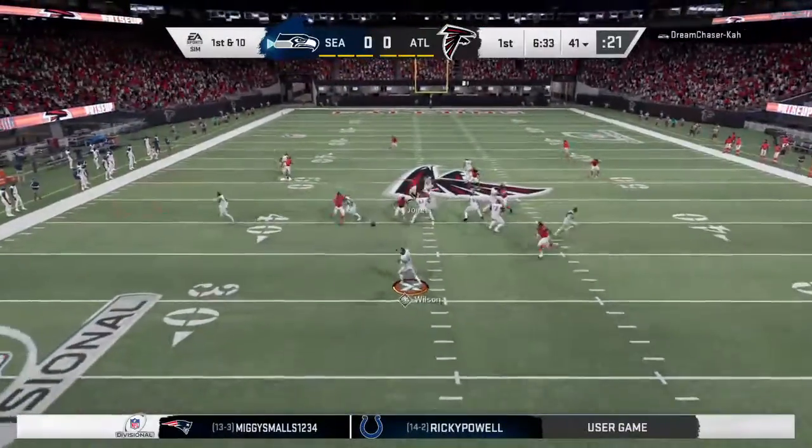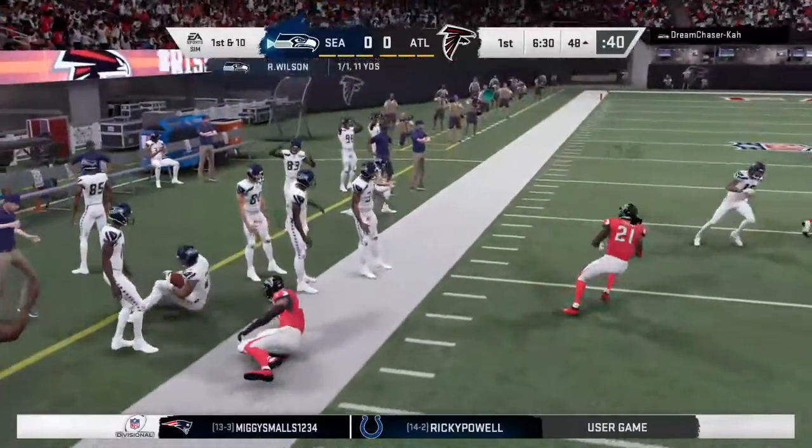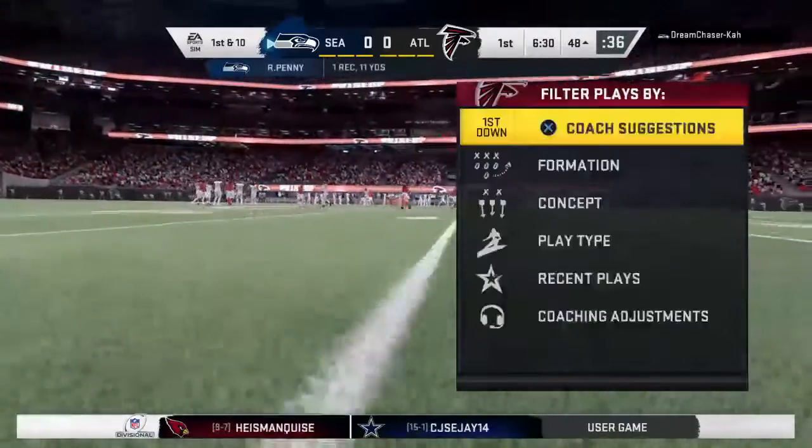Now it's Wilson. He gets it to his running back, Rashad Penny. 11 yards there and a first down for Seattle. Nice little nifty play for him there.